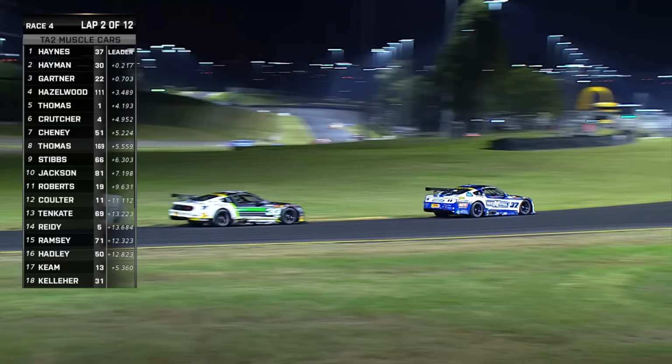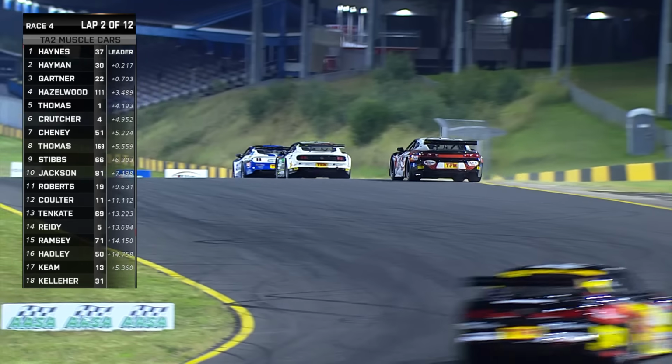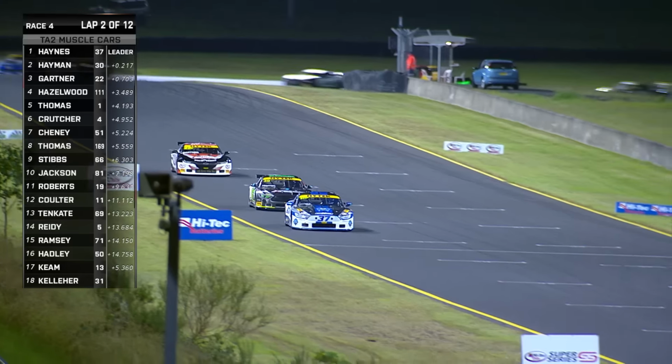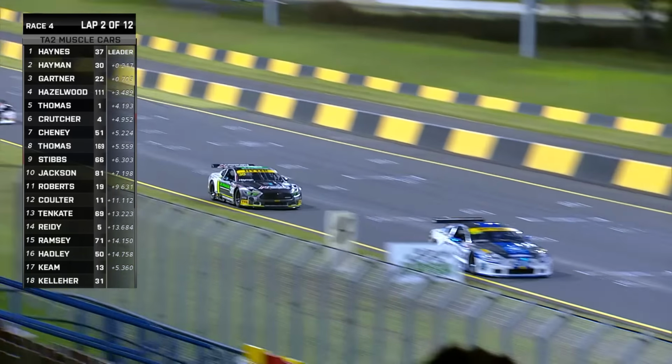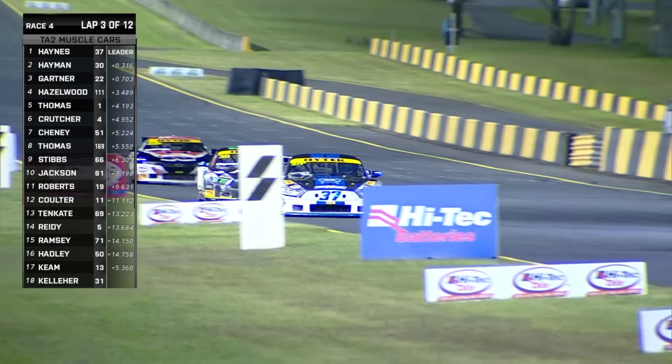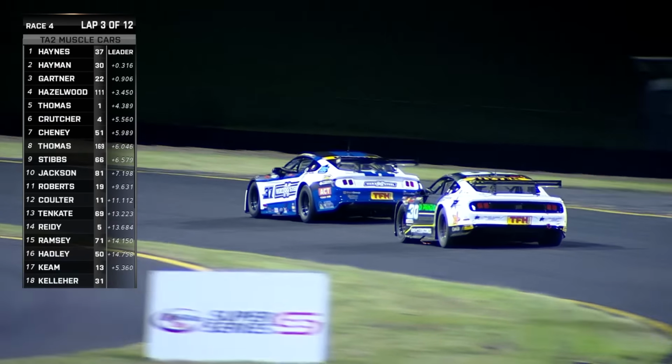They call Josh Haynes now the man of steel. Well, Tommy Heyman better have a pocket full of kryptonite if he's going to be pulling on the cape of the man of steel. Gartner watching this all play out as well. Gee, it's exciting, Kim. Look at the ages of these three guys. All in their early 20s, if not only 20.